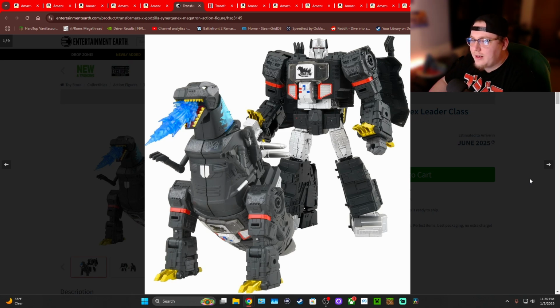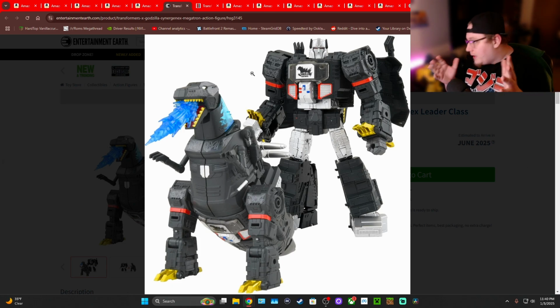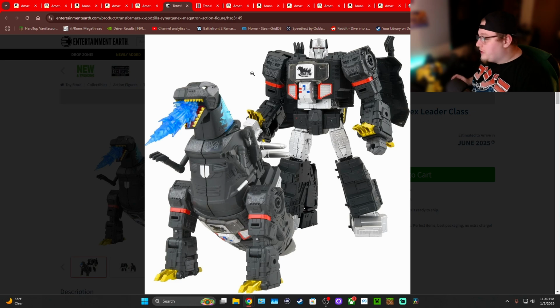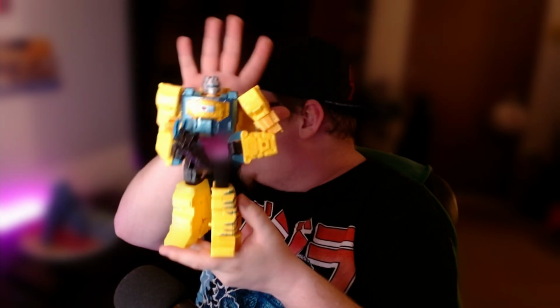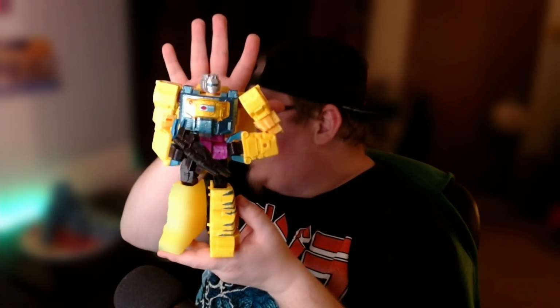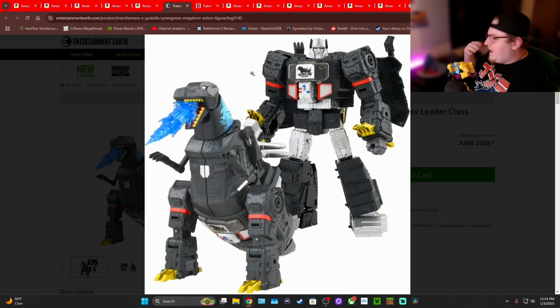Yeah, we're getting the Godzilla Transformers crossover. Even though, so yes, I am getting the Godzilla Transformers crossover, even though this is quite literally just a repaint of this guy. Hold on, focus. Yeah, there we go. Now you can see it. It's literally just a repaint of this guy with Dinobot Sludge's head slapped on it, and slightly tweaked.